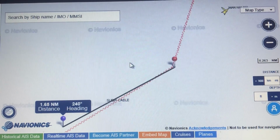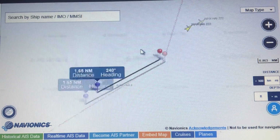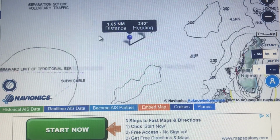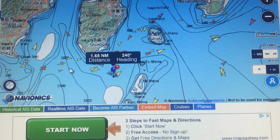Now, this is Vessel Finder. This is a nautical map that you can bring up. It is a great tool at vesselfinder.com. Let me zoom out here to give you folks an idea of where we're at. This is the location of where the collision happened with the Fitzgerald. These two little pins we can put at any distance from each other and at any angle, and it'll give us a distance and a heading.